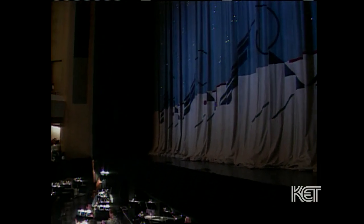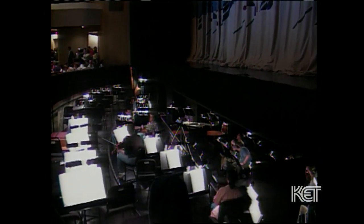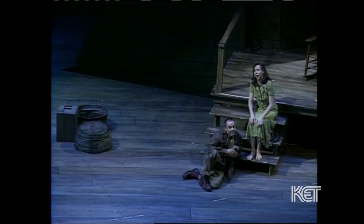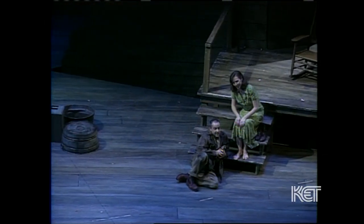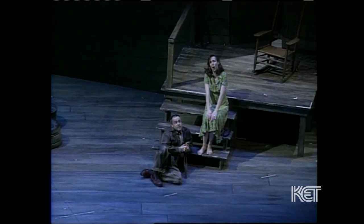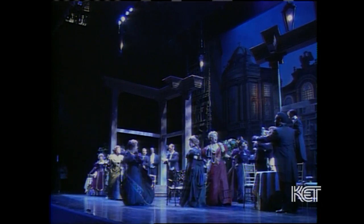This season, we wanted to present, again, a varied repertory. So we started out with La Bohème, which is a 19th century Italian piece. We then added Carlisle Floyd's Susanna, which is a 20th century piece, and we haven't done too many 20th century pieces at Kentucky Opera for a while. And I wanted to end with Die Fledermaus, an operetta, which is a great deal of fun, written by the Waltz King, Johann Strauss.